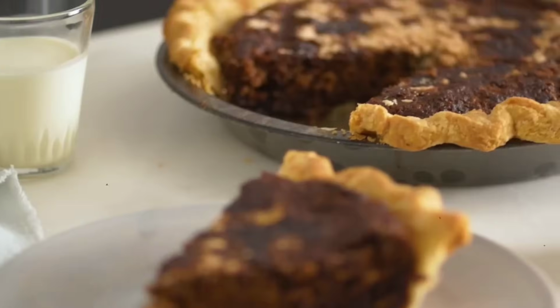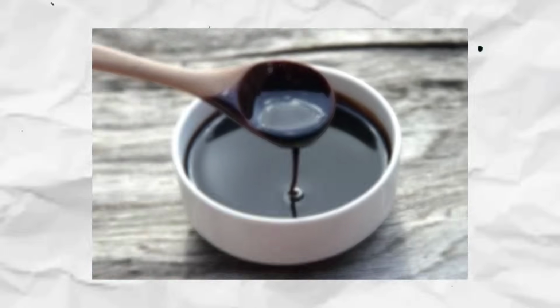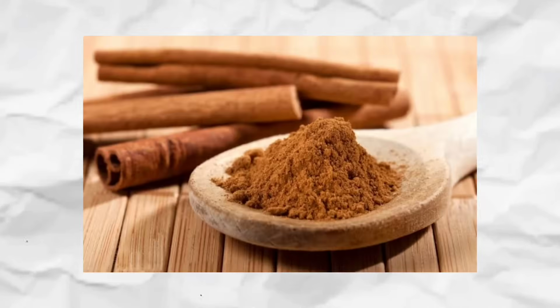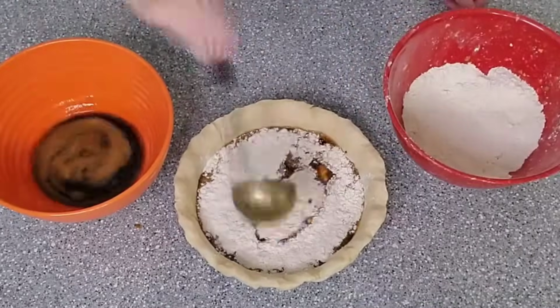The story of shoofly pie is one of humble beginnings. In small kitchens where ingredients were simple, molasses, flour, brown sugar, butter, and a dash of cinnamon or nutmeg, this pie was more than just a dessert. It was a celebration of resourcefulness. A crumbly topping offset the bold, bittersweet base, creating a dish that was both indulgent and economical.